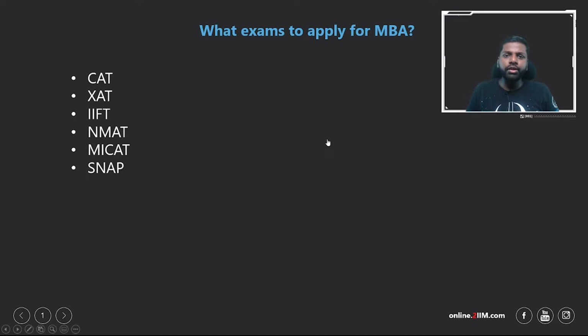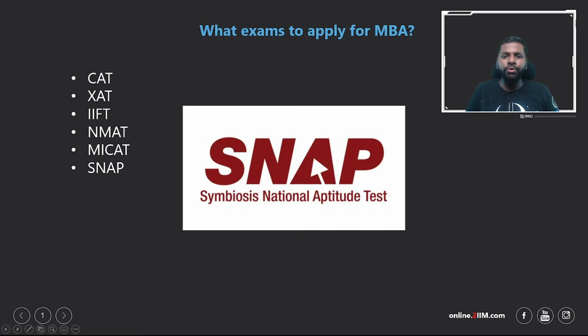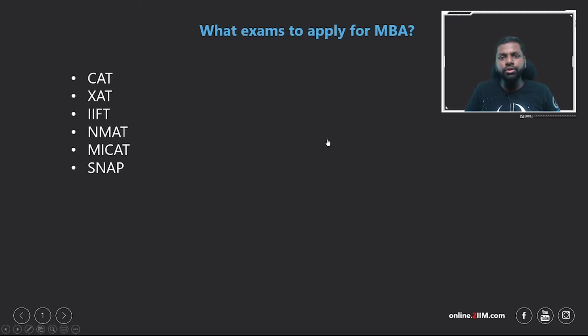The next exam in the list is SNAP, Symbiosis National Aptitude. SNAP is an exam conducted by the Symbiosis group of institutions. They have some 20 odd colleges, out of which SIBM Pune, SCMHRD, SIBM Bangalore are some of the noteworthy colleges. From this year, SNAP has told us that they are not going to have a GK section. Until last year we had GK, with a lot of dynamic, relevant GK and some amount of static GK, but this year they've said there is no GK section inside SNAP.